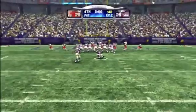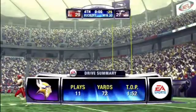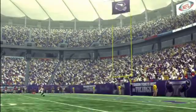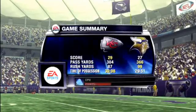This should add the extra point. Point after is good. And now we'll take a quick look at the drive summary. So this one is all wrapped up. Our final score, the Chiefs 29, the Vikings 27.